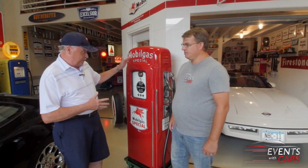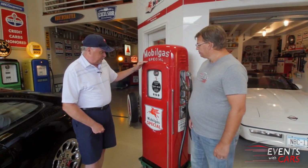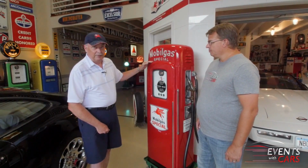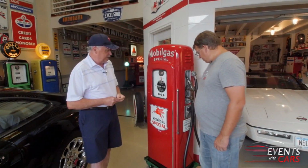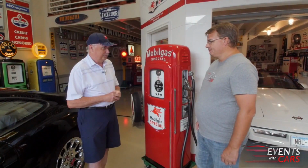The pumps I buy like this. This was restored by a guy in Victoria, and fully restored. 50s pumps are usually pretty rusty and in bad shape. These restoration guys are artists, and they bring it back to life. So I buy them done because I don't do them myself. Right. So there you go.